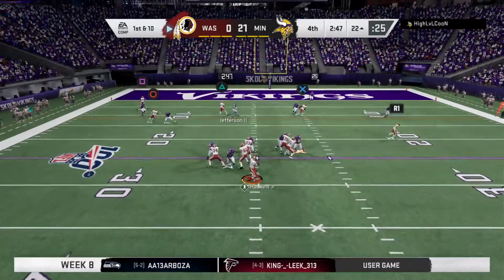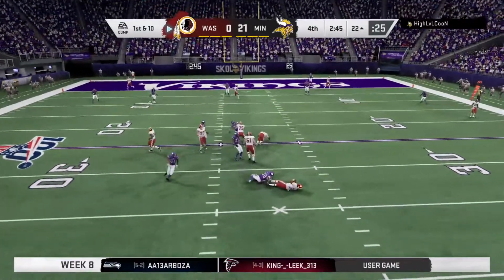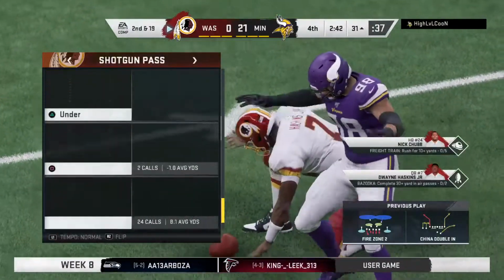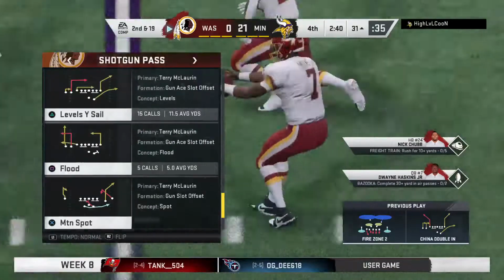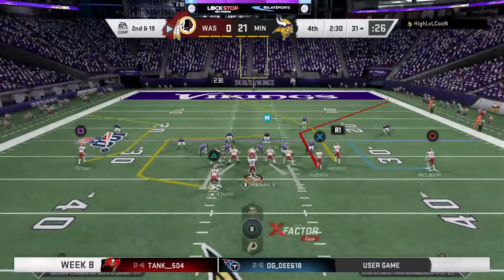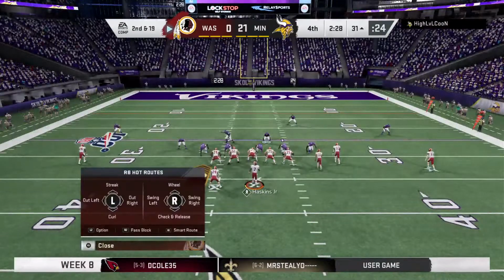On first down, it's Haskins, and he's going to be taken down here. A sack back at the 32. Everson Griffin makes that now 8 sacks for him on the season. Defensive end gets in there that time. They were in a 4-3.